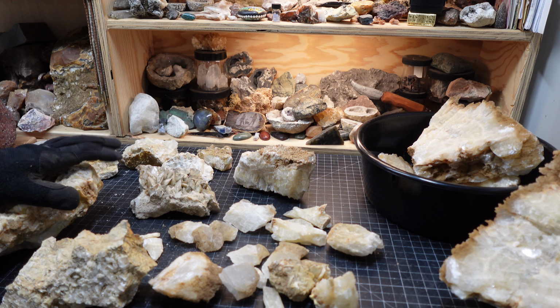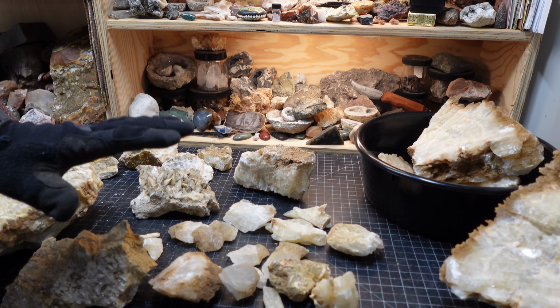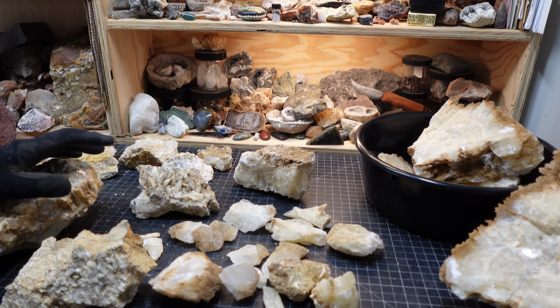I do think it is an interesting locality, and I'm glad we were able to go out there and collect a little bit more so they can look at these under the Midwave.